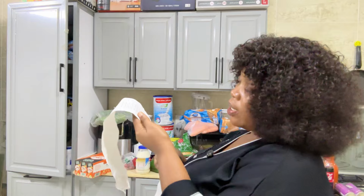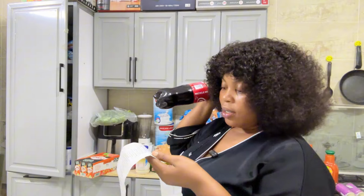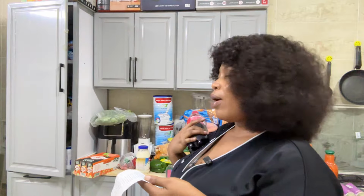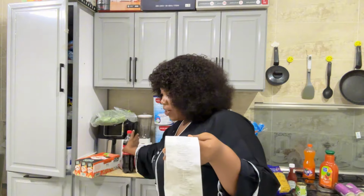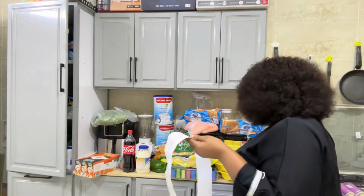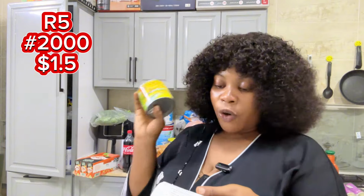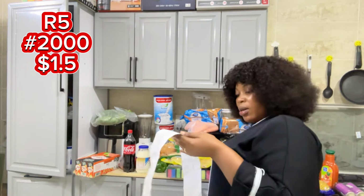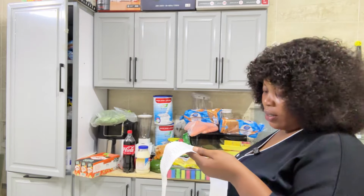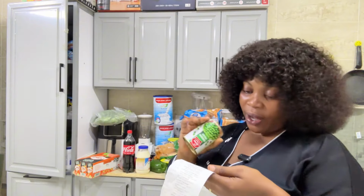And so the next thing on our list is the Coca-Cola 1 liter drink. This is 5 riyal. 5 riyal in Nigerian currency is around 1,500 naira. So this is 1,500 naira in Nigeria. This corn, where is the corn? This sweet corn is 4 riyal 95, which is 5 riyal as well. Then this is a green pea, 5 riyal 95 as well.